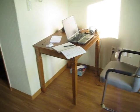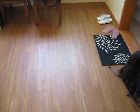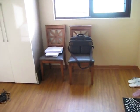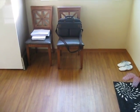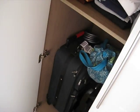And this magnificent office slash living room slash soon to be dining room, somewhere in there, when we get a Korean dining table, little floor table. And this brilliant piece of furniture came with the place. Tried moving it, clearly impossible. It's a wardrobe, currently used for storage. Really takes up more space than it needs to.